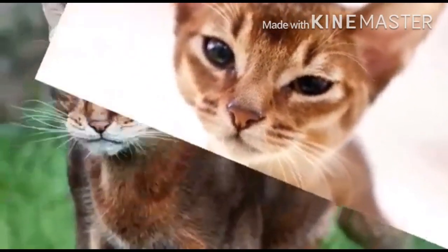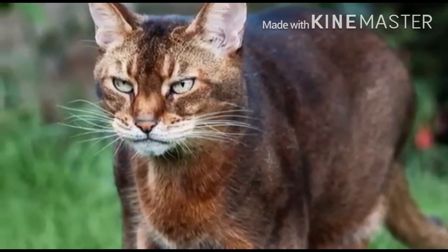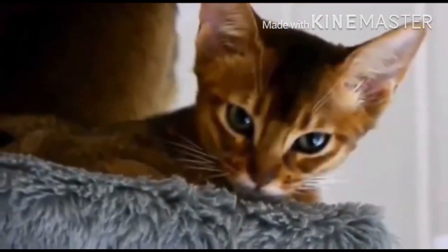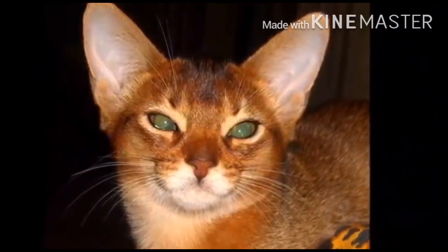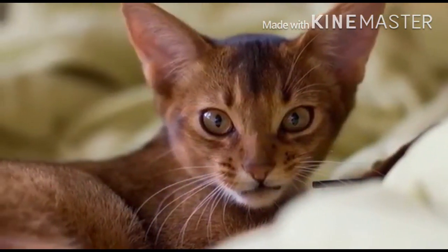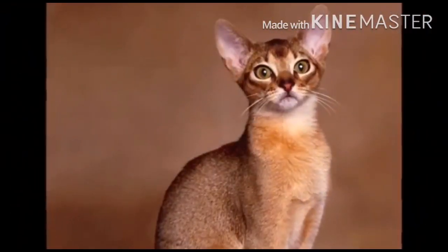Abyssinian cats were brought to Europe at the end of the 19th century. First, Abyssinian cat arrived from Ethiopia, or Abyssinia as it was called back then, hence the name Abyssinian cat. Ancient Egyptians believed that Abyssinian cats were related to gods. They worshipped Abyssinian cats because of their excellent hunting skills and ability to eliminate pests from the fields.